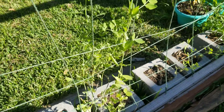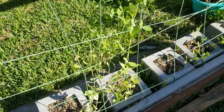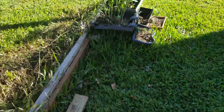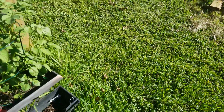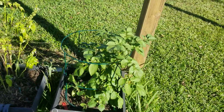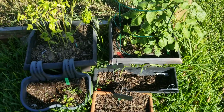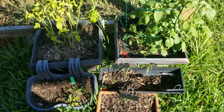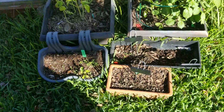I was having a hard time finding seeds. But I'll be growing more things in the winter. I've got spinach. I've got more lettuces, romaine, spinach, garlic. I want to grow onions, strawberries, lots of stuff.